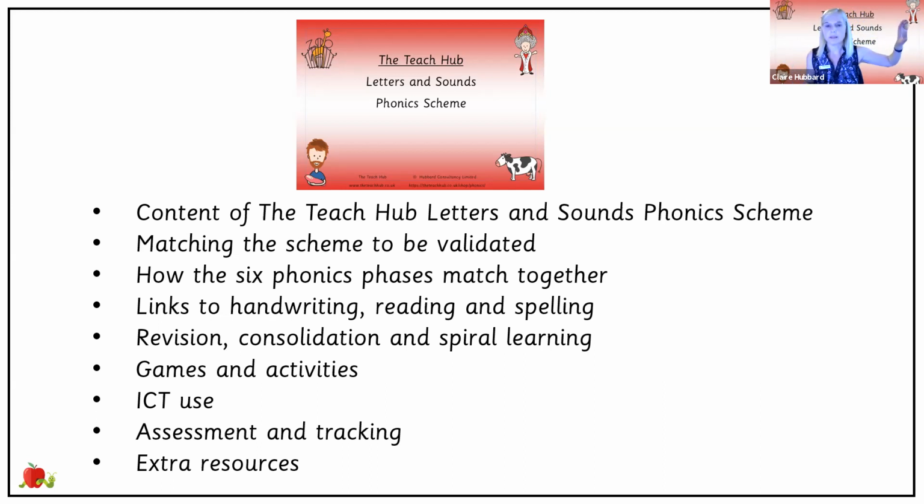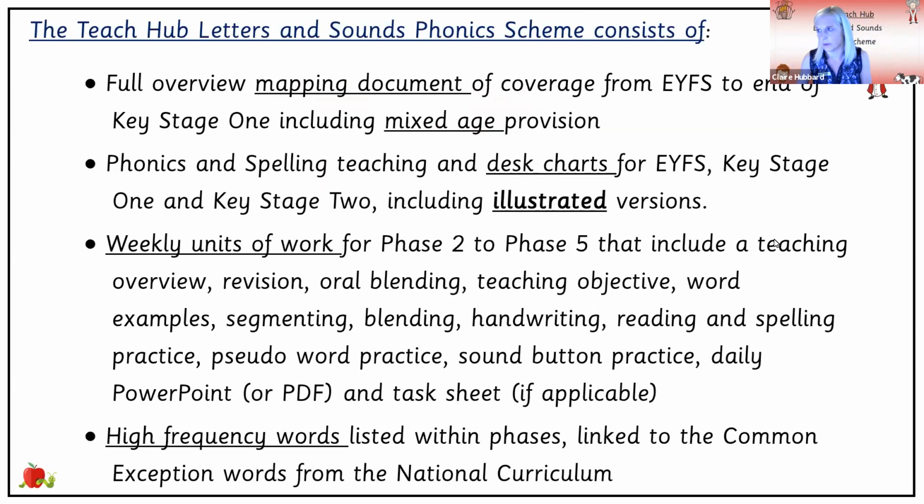So the spellings that the children need to learn in Key Stage 2, year 3, 4 and 5, 6, they're all linked in with the phonic charts as well. It will become clearer when you see what we're talking about. So what have we got in our scheme? Well, we've got a full overview mapping document.